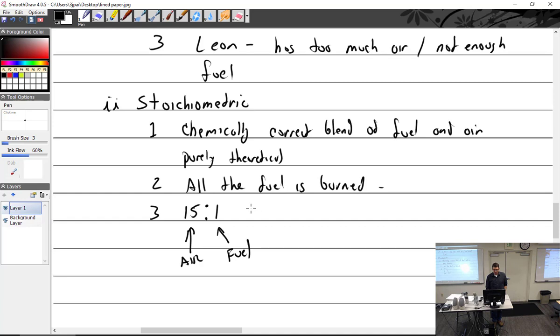Ratios are also sometimes written in the form of decimals. I do not prefer to do it in decimals, but maybe your brain works a little better that way. 1 divided by 15 is 0.067, so you will often see these ratios given as a decimal. To me, it's more visually appealing to look at it as a ratio, and it's always going to be to 1.